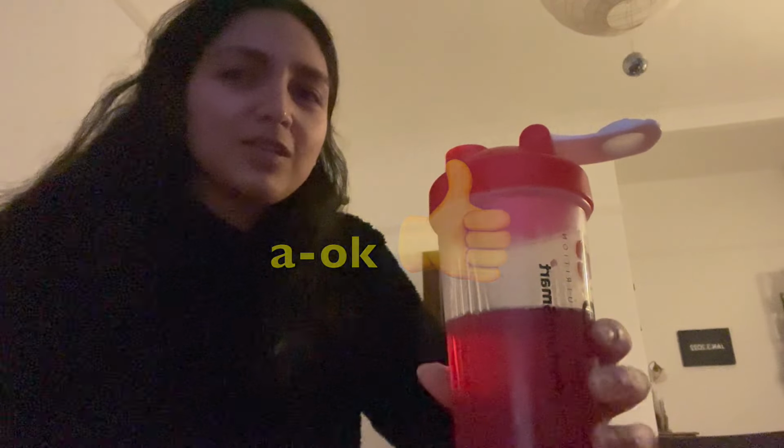It reminds me of these little drinks. I remember when I was in primary school, we would have sports days and we'd get snacks given to us with these little juices. It reminds me of that drink.